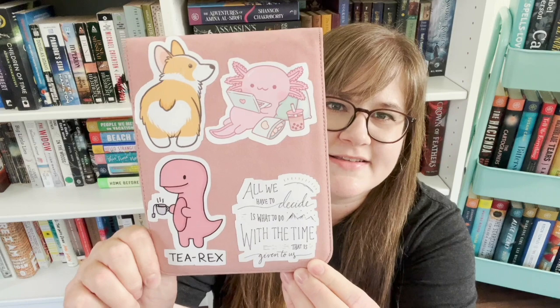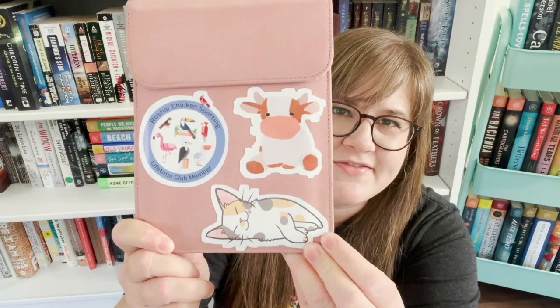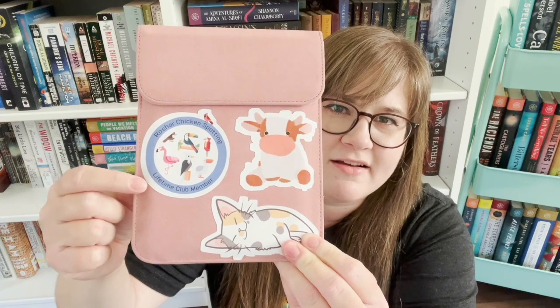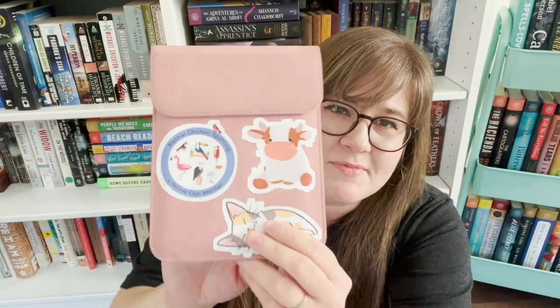So first of all, my Kindle case, I have one of these pockets that I got on Amazon, and it is a magnet pocket here. So it'll just snap close, and then I just put some stickers on it, some cute things. That's that side. And then on this side, I have a few more stickers. I especially like my Rochar chicken spotting lifetime club member. And those are all the chickens. If you've read Stormlight Archive, it's a Stormlight Archive reference. So that is my Kindle outside case.